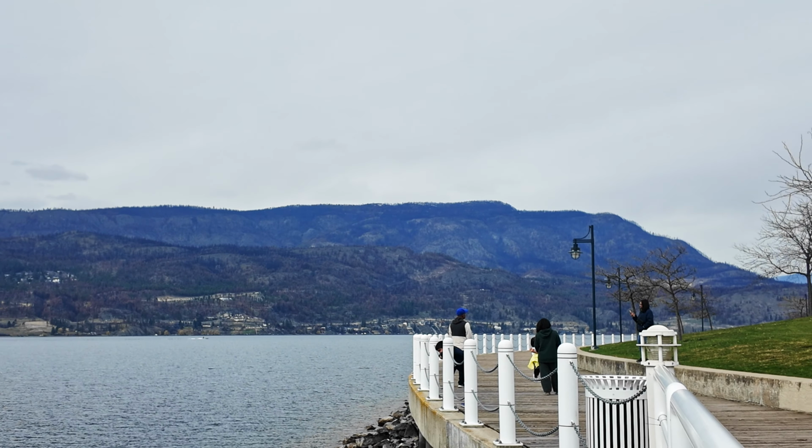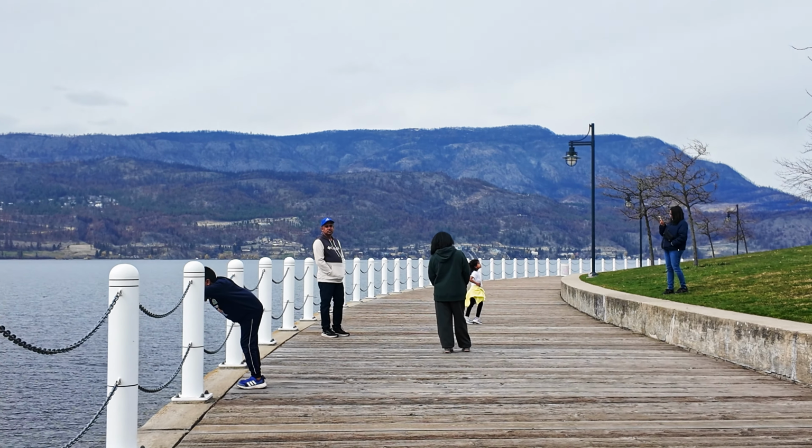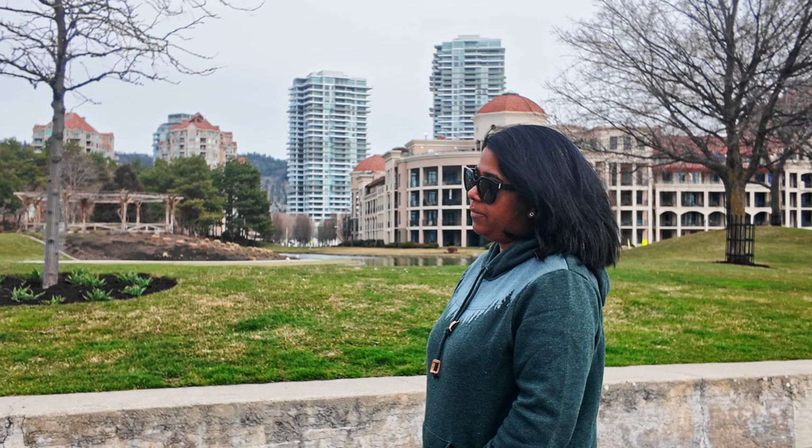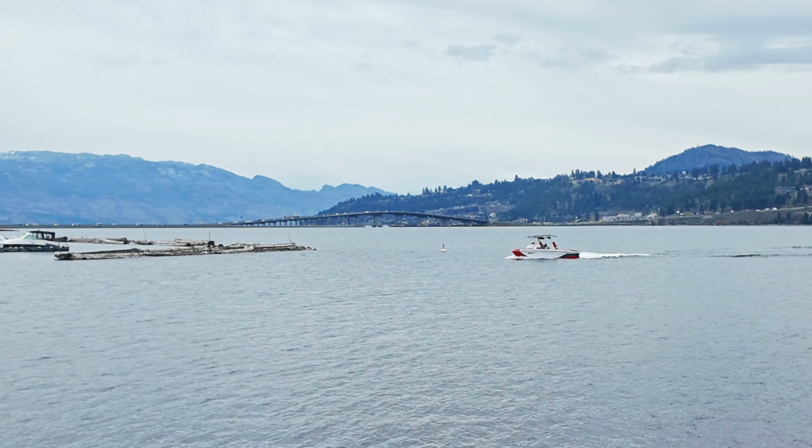It's hard not to think about the wildfires that hit Kelowna last year. As we stroll along the docks, the damage is still visible, a sobering reminder of the power of nature.